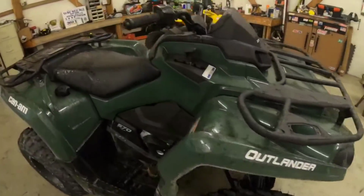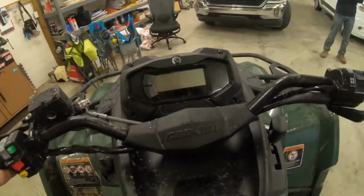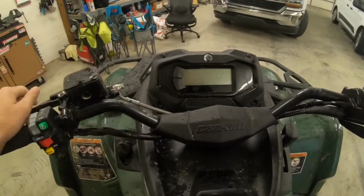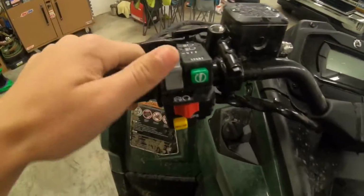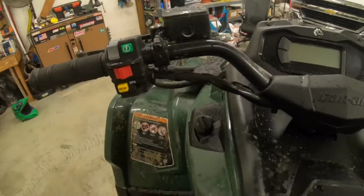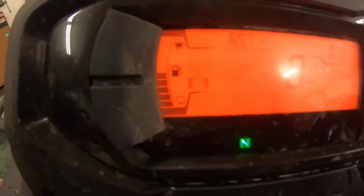Now, some of these features up front: you got the Visco-lock diff lock. I've heard pretty good stuff about it. It'll lock your wheels in. It does its job like anything else should. You got your lights, typical stuff, start, reverse override, and your kill switch, which you leave on, then turn your key on. What a fancy little setup here. You can see 65.7 miles.